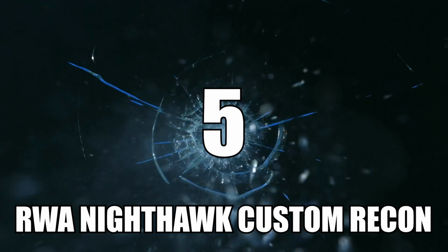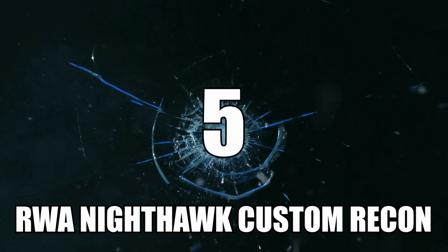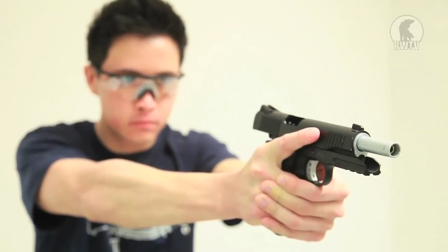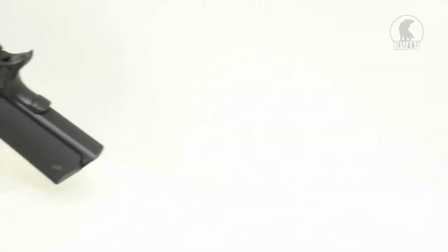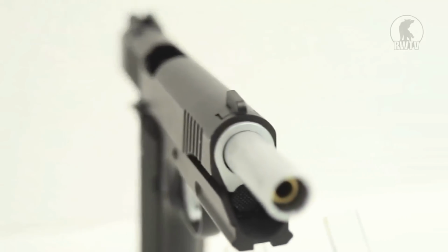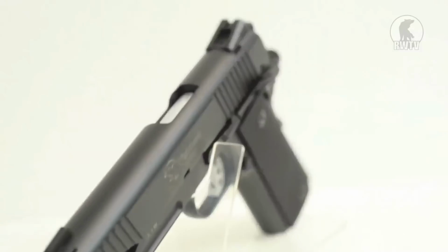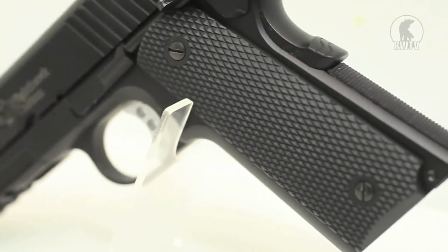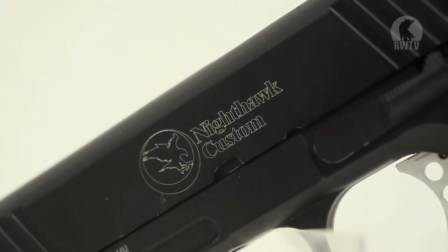Number 5, the RWA Nighthawk Custom Recon. The RWA Nighthawk Custom Recon and later Covert Ops are some of the most fun and hard shooting pistols you can get your hands on. They're CO2 powered, meaning that they are probably one of the hardest kicking 1911s for its price, and its base power meant you can reach out and hit something easily past 30 meters.